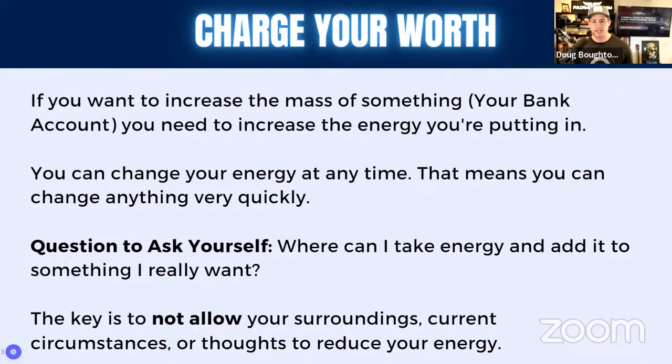If you want to increase the mass of something, your bank account, for example, you need to increase the energy you're putting in. You can change your energy at any time. And that means that you can change anything very quickly. And the question to ask yourself is, where can I take that energy and add it to something I really want? And the key is to not allow your surroundings, your current circumstances, or thoughts to reduce your energy.